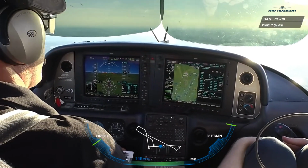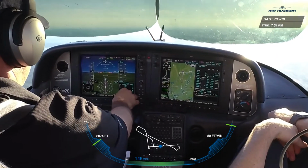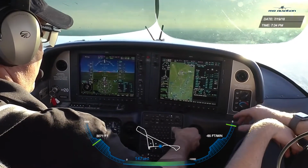Cirrus 5 Echo Charlie, squawk 0147. 0147, 5 Echo Charlie.